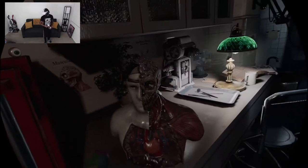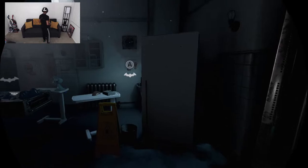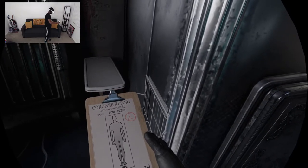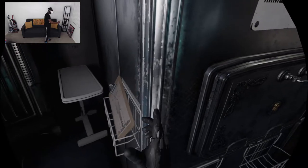When in doubt, what is this code, y'all? We gotta figure out what the code is. Yeah, I figure this is body two that's in here. Tony Flynn, the witness's brother, not the target, just collateral damage.